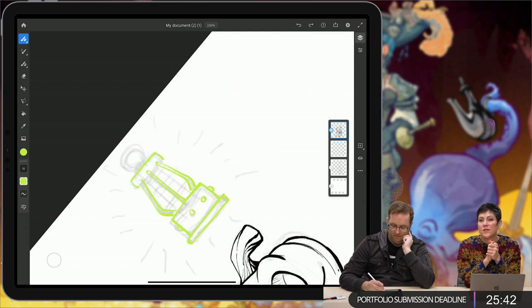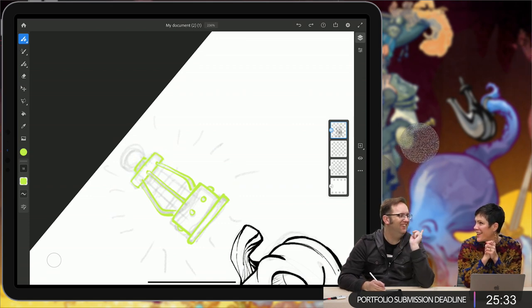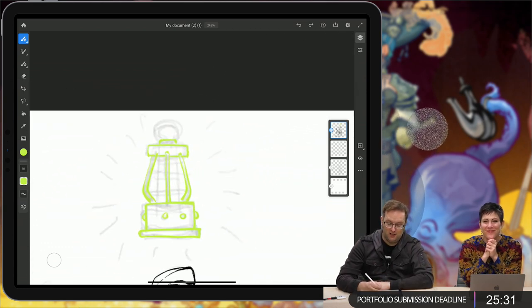Yeah. So fun fact, Fresco, before it was Fresco, was called Project Gemini. And the reason being is because we were combining pixels and vectors into one app. Which is pretty incredible, by the way.